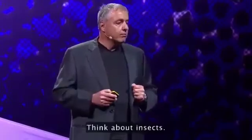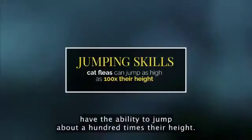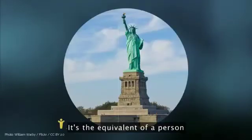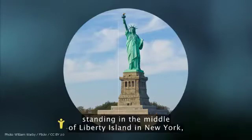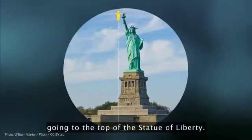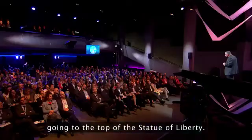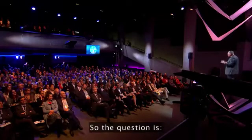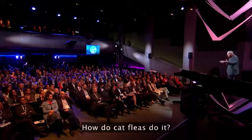So nature actually didn't stop its wonders in the plant kingdom. Think about insects. Caterpillars, for example, have the ability to jump about 100 times their height. And that's amazing. It's actually the equivalent of a person standing in the middle of Liberty Island in New York, and in a single jump, going to the top of the Statue of Liberty. I'm sure everybody would like to do that. So the question is, how do caterpillars do it?